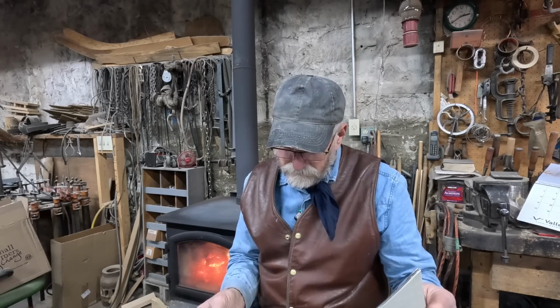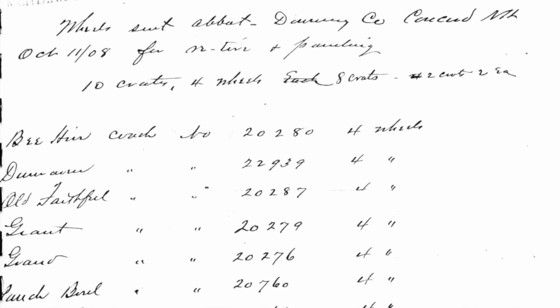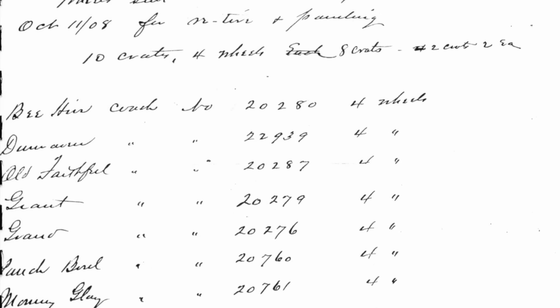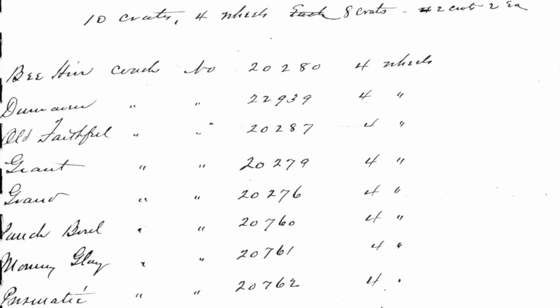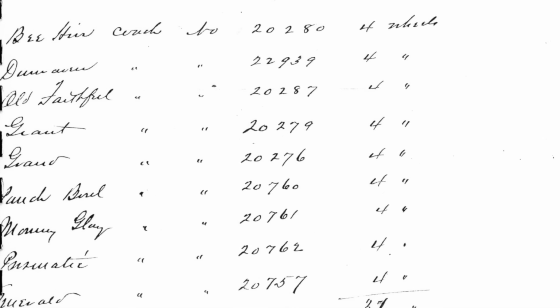Almost looks like maybe it's a Great Falls. And then below that, there's another expense for repairing 4 old bodies, extra parts for something. And we also see an entry where they shipped a whole bunch of wheels back to Concord to have them repaired. Evidently, this is an entry of October 11th of 1908, and it shows a list of 36 wheels that were sent back to be retired and repainted.